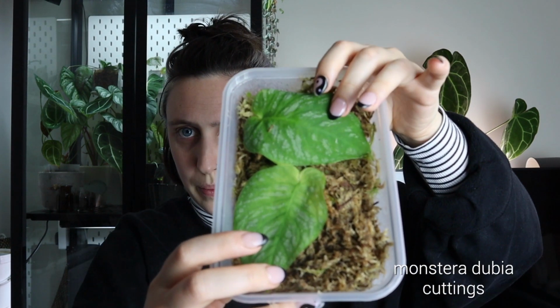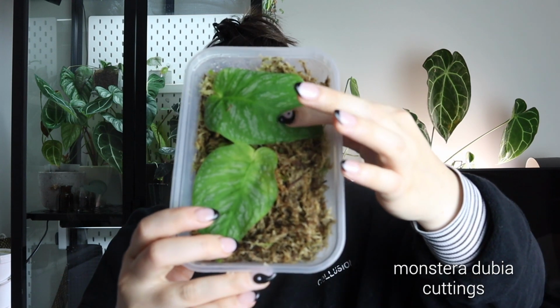And then last but not least, whew, we're still not done with Kim's swap, right? Mind literally blown at how generous she was. The last thing that she sent was some Monstera dubia. There's actually this one and another one as well, but the other one I put inside of my prop box, which I've got in here actually. I'll show you in a second.